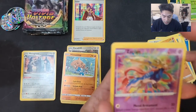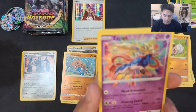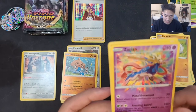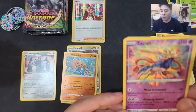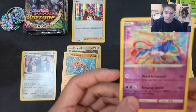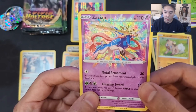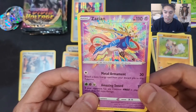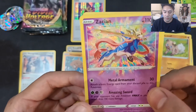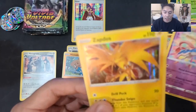Whoa! We got the, what's this called? There's a name for this. A secret rare. Secret rare Zacian. Wow! Wow, guys. Do you see this? Oh my god. A secret rare Zacian, y'all. And for the rare, what do we have? Holographic Zapdos!